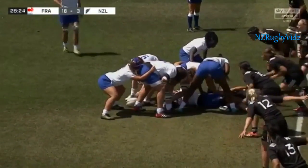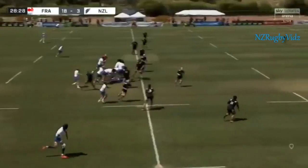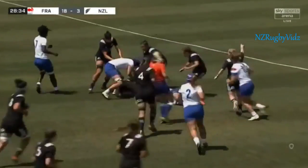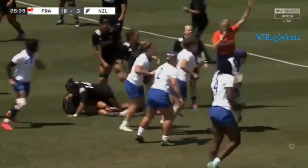In here, Coxedge saying, is that out? Ball is out. The ball is out. Bourdon, a high kick in the air, coming forward here for Winiata. Litienga. Perfectly top tackle for Bouchard. Leave it, White. Aisha, well done.